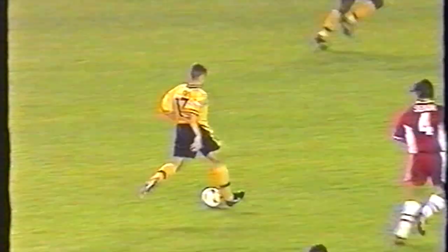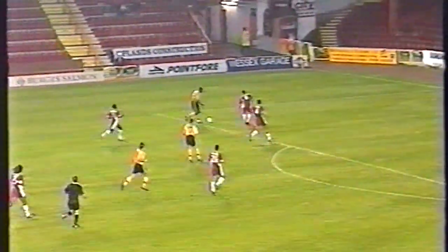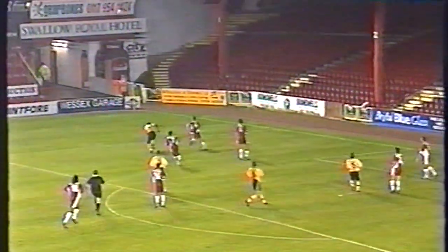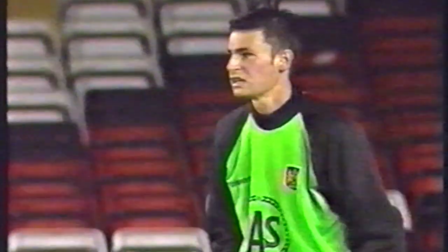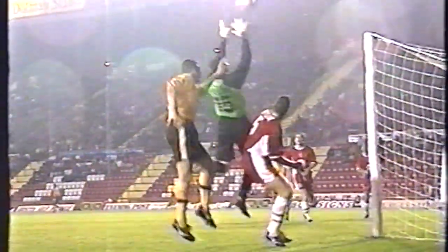One more goal would just add a little bit more gloss to the result for Bristol City. They'll be desperately keen not to concede at the other end, though. This is Benjamin. Carey who got across to him. It's an interesting cross. Well done, Steve Phillips, under some pressure. John Taylor's battered a few goalkeepers in his time. It's a good take, actually, because it's a big, high looping cross. He does well, he doesn't take his eyes off the ball.